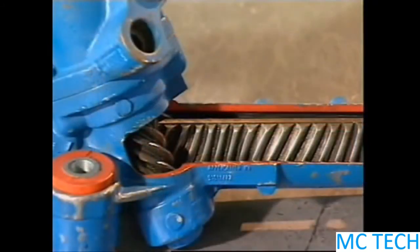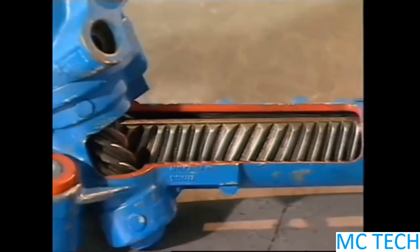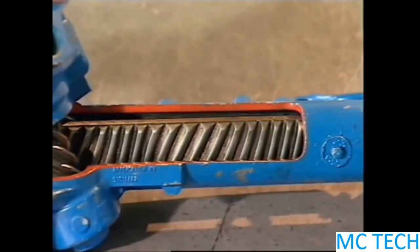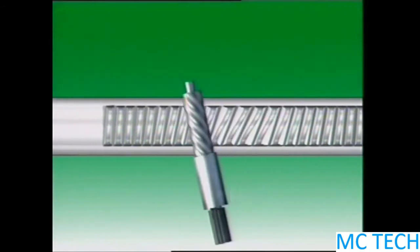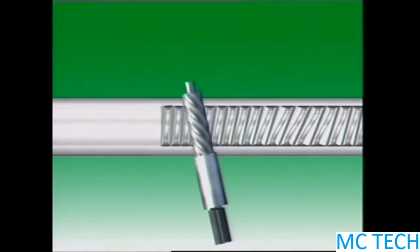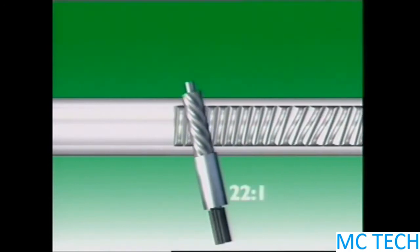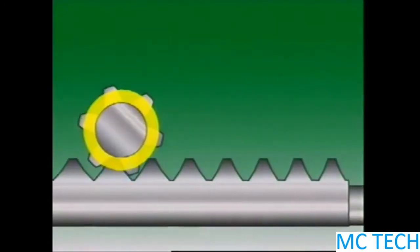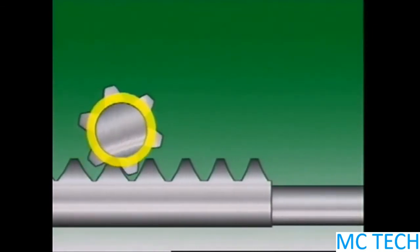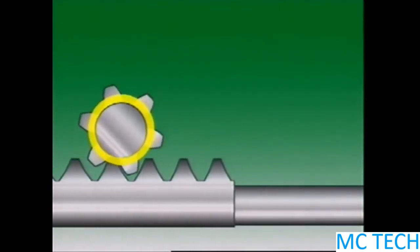The ratio is made variable by changing the shape of the teeth on the rack, between the center and the outer edges of the rack. Then as the steering moves away from the straight ahead position, the ratio, and therefore the mechanical advantage, increases progressively. As the pinion turns and moves on the rack, the gear contact point between the pinion and the teeth on the rack changes.